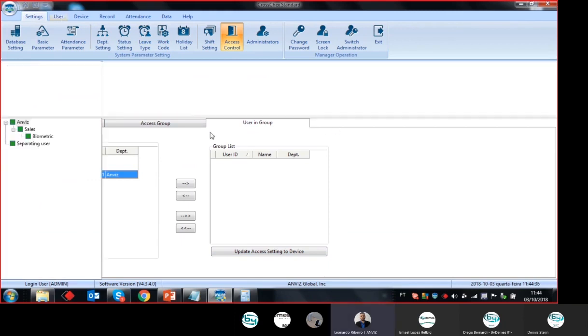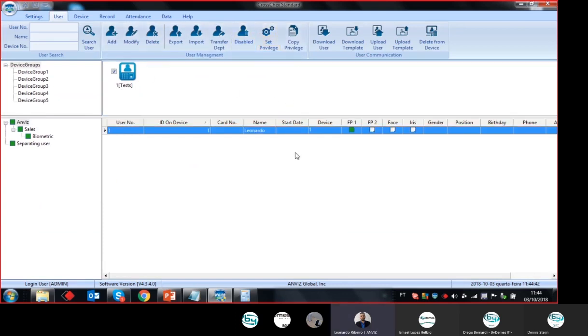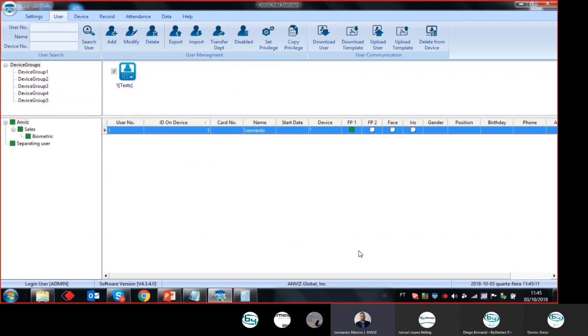Let's come back here. So we were talking about set privilege. This is where I set for my user which devices in my system I would like to give permission for this user. For example, let's imagine that we had 5 devices in this area, but this user would be able just to access the first one. I would have more devices here in group 1 or maybe in the other groups, but I would just select this device and okay, the software would send this information to all the devices. This user would have permission.